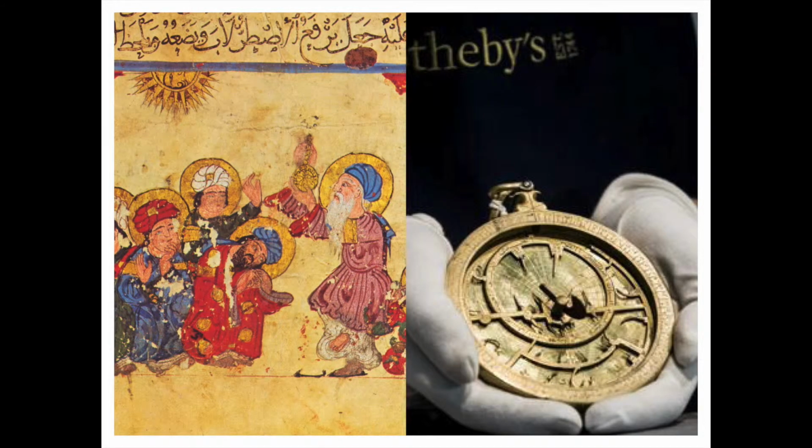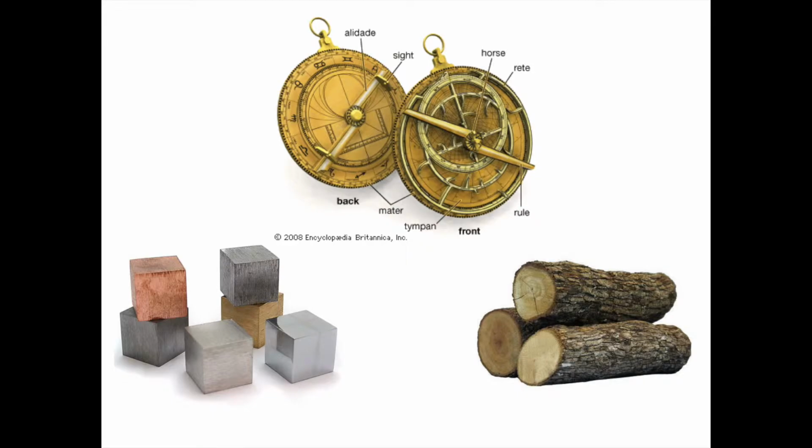More and more features were added to the astrolabe up until the Middle Ages, where more advanced technologies were created. The astrolabe was fairly compact and only measured 6 inches in diameter, which increased portability and the ease of use. It was built out of different kinds of metals, like brass and iron, but some were made out of wood because it was less expensive to produce.